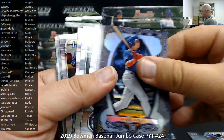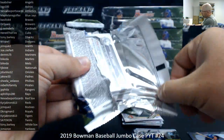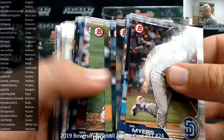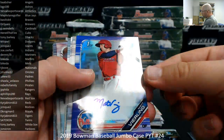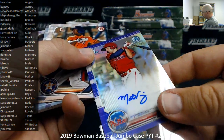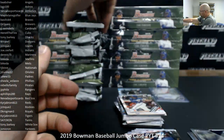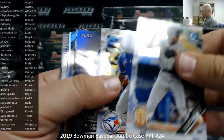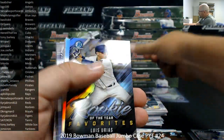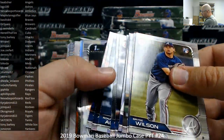Sky Blue Paper, Eloy Jimenez to $4.99. Got a purple refractor auto, Matt Vierling, Philadelphia Phillies, going to Sheila Velasco. It's going to be your first auto of the case. Sky Blue Paper and Nicholas Castellanos for the Tigers to $4.99. There's a printing plate here, guys. Good luck.